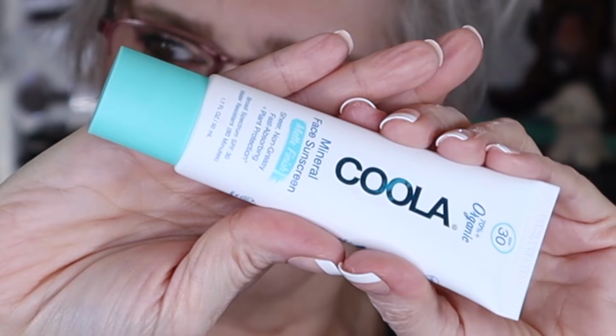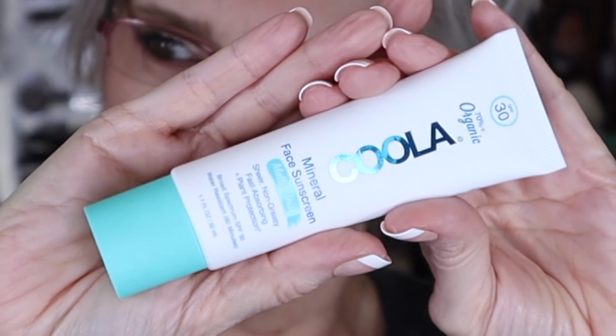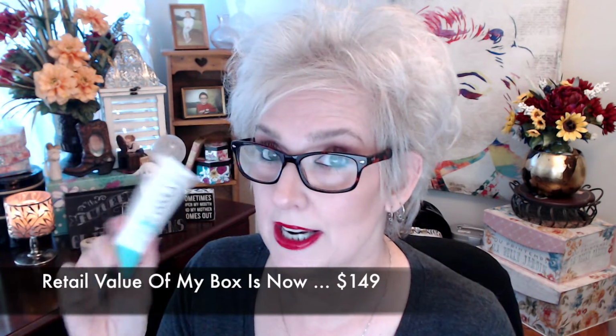The thing that I've got and have already been using is the Kohl sunscreen. I like this a lot. This is the one without the cucumber. I like Kohl. I can't always afford Kohl. So if I'm given an opportunity to get Kohl, I'm probably gonna choose it. It's a mineral face sunscreen, not a chemical one.